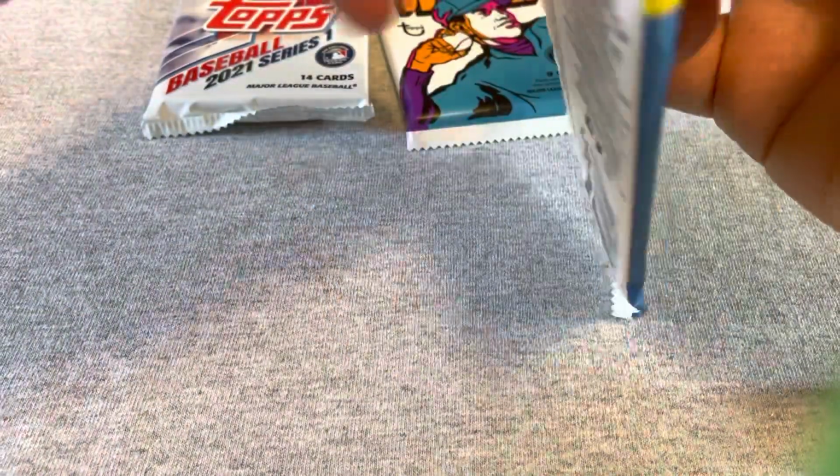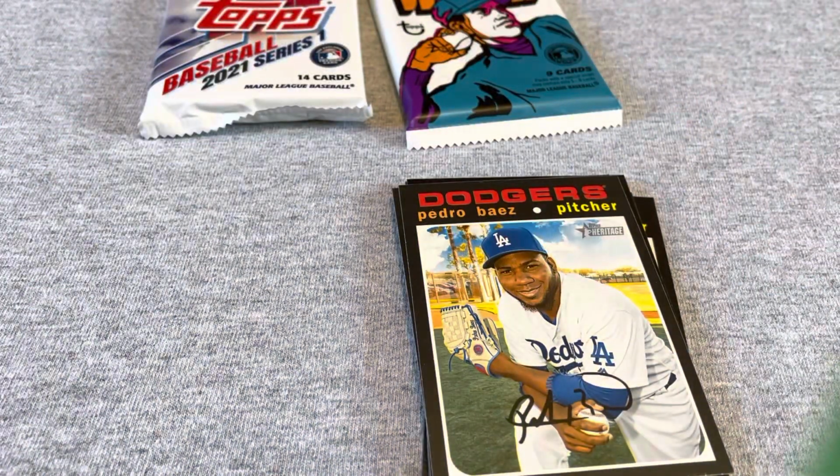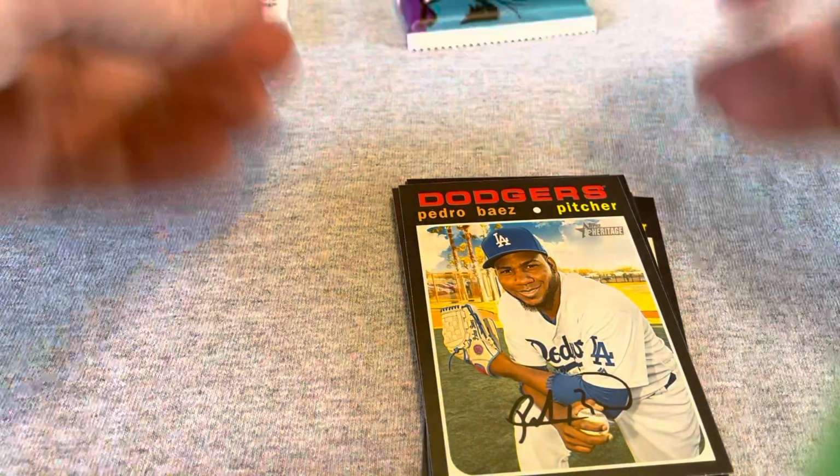Obviously, the 2020 Heritage I'm the least excited about. Who knows, you might find a Bo Bichette in here, Jordan Alvarez. So let's see what we get.